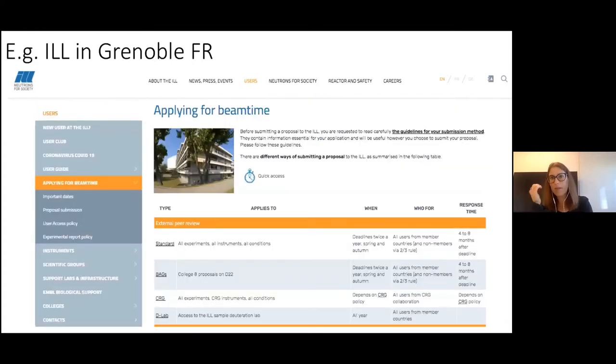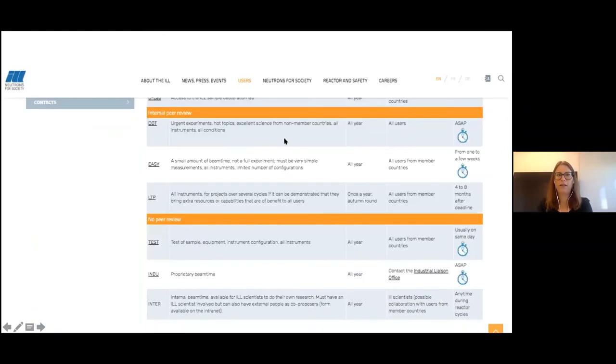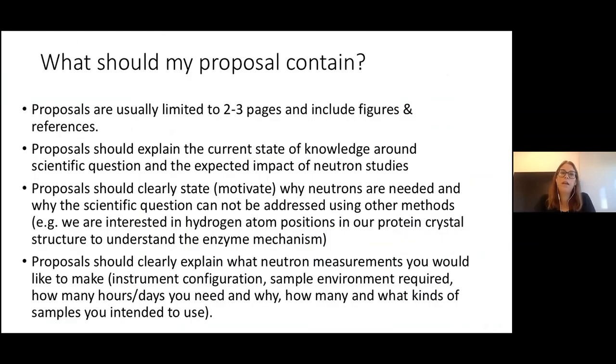Also at the ILL up here, you can see they have a special tab where you can actually get guidelines for it, and many also give you guidelines for how to write a proposal or what this specific facility may want to see. Typically, however, and this is quite a generalization, your proposal is limited to 2 to 3 pages of content, and this includes figures and references, so it's good to be brief.